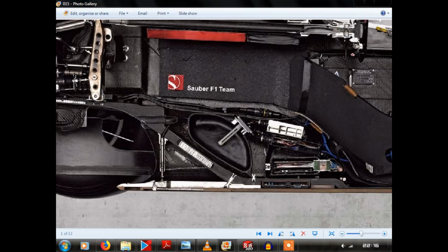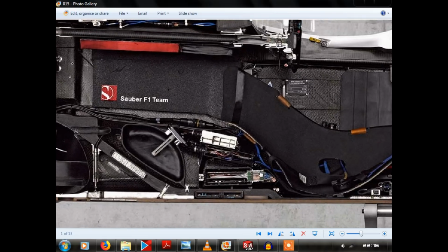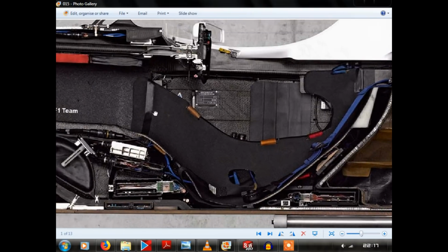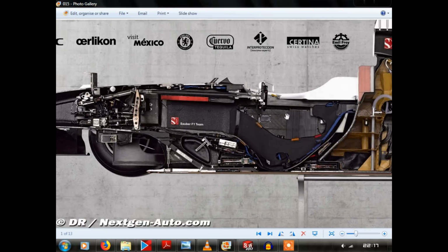And this front air scoop, that's what I'm going to call it, you can see there are these actuation rods here. So obviously, this thing can move up and down and change its angle of attack. There's some more ECUs and gubbins here. You can actually see the crash protection harness here around the driver. And obviously, his feet go down there. So you can see his head's up here somewhere, and then his feet.